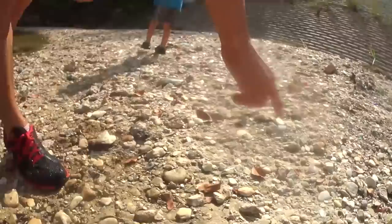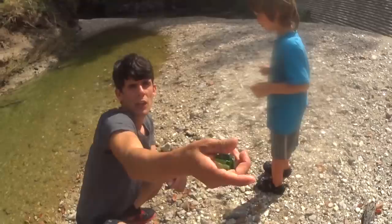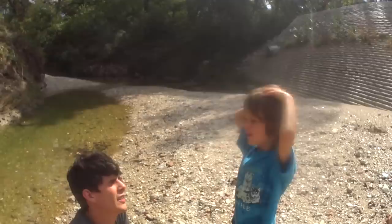Look at this, kids. Axel, look at this glass. See this glass right here? Yeah, look at that. That looks like treasure. Where do you think this glass came from? Oh, yeah. Maybe when someone was driving across that bridge, they threw a bottle out their window or something, and they littered. And it ended up in this creek. That's not good, is it?